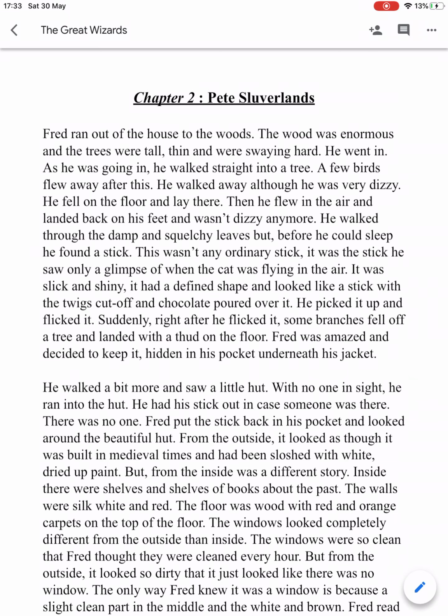He picked it up and flicked it. Suddenly, right after he flicked it, some branches fell off a tree and landed with a thud on the floor. Fred was amazed and decided to keep it, hidden in his pocket underneath his jacket. He walked a bit more and saw a little hut. With no one in sight, he ran into the hut. He had a stick out in case someone was there. There was no one. Fred put the stick back in his pocket and looked around the beautiful hut.